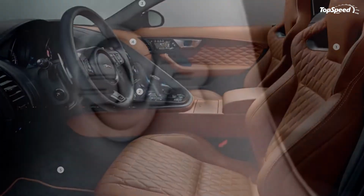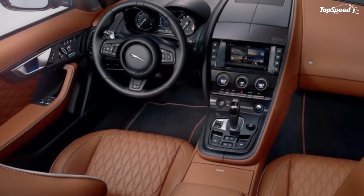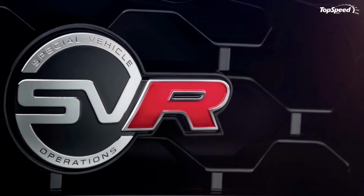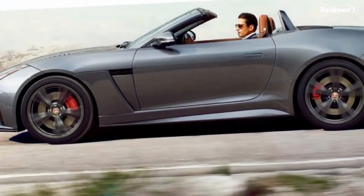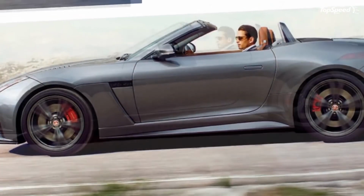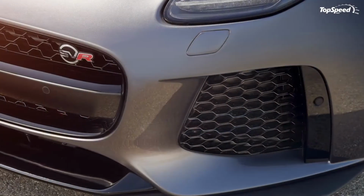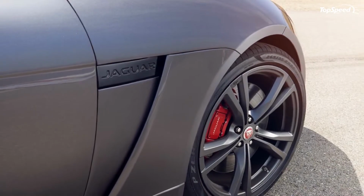You'll also get a 770-watt sound system from Meridian, plus touchscreen operation, Sirius XM, and HD radio. Jaguar In Control apps connects your smartphone, while Jaguar In Control Protect offers emergency and breakdown services. Apple Watch users get to enjoy remote feature access like door locks, fuel level status, engine start, and cabin preconditioning.